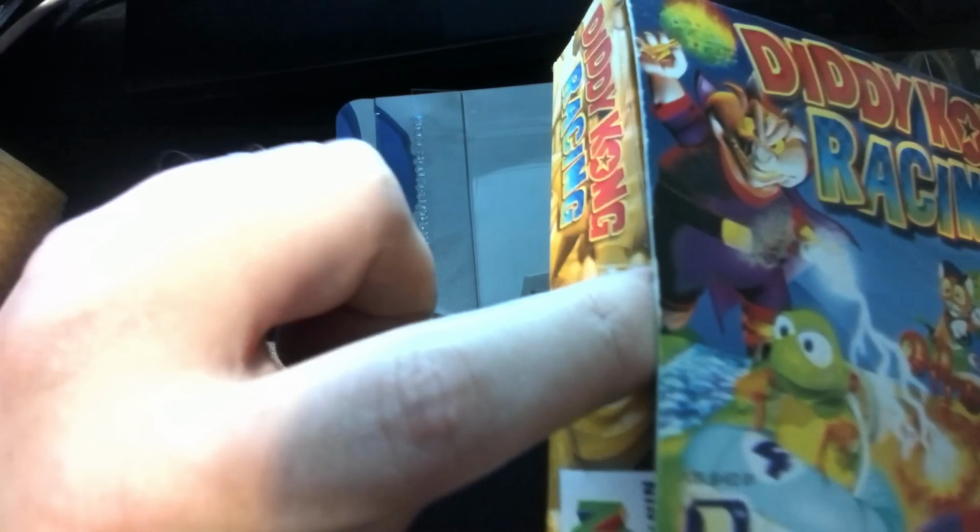Some of them may not have the manual. I used to take my carts and store them off to the side because I didn't like opening my N64 boxes all the time. Because another fact about me, and you'll probably see this on most of the boxes, anytime I opened boxes when I was younger, I always creased the flap.